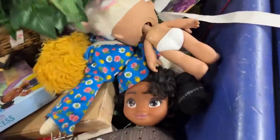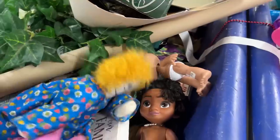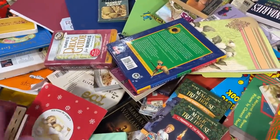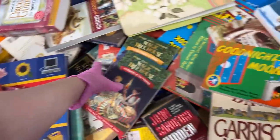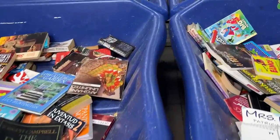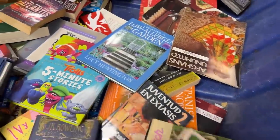Hairway box. More dolls. Raggedy Ann's sister, Maribel. Books. I've been back into my books. Don't see any of my favorites poking out at me. Some Captain Underpants books in here. True. Trolls.